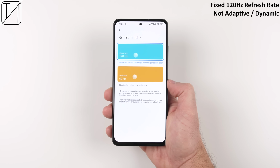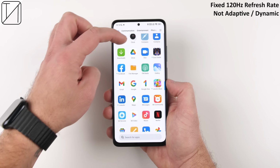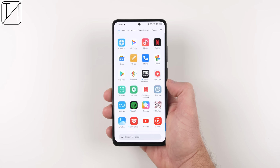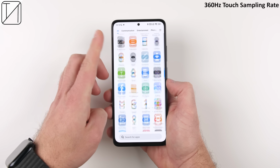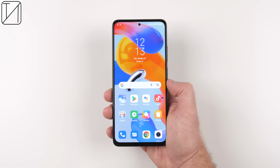You can choose between 60 and 120, but do note that this is a fixed refresh rate and it cannot dynamically or adaptively adjust between, say, 10 and 120. If it's at 120, it's always at 120, but we are also kitted with 360 Hz touch sampling rate to make things nice and snappy when moving around your finger on your device.